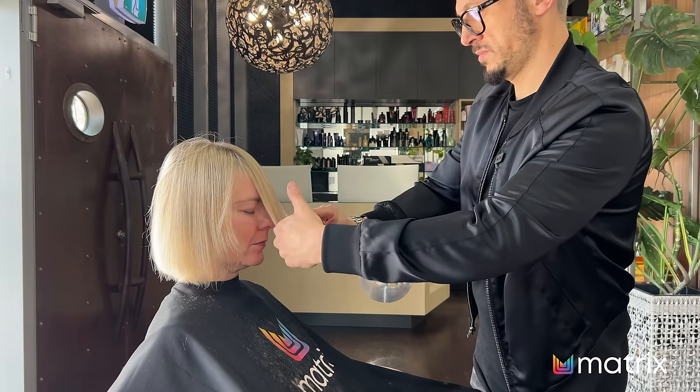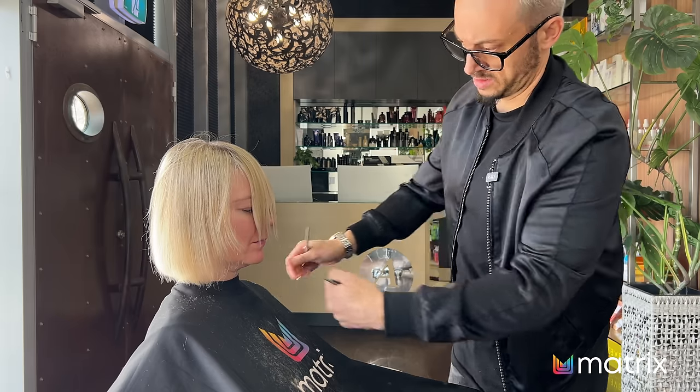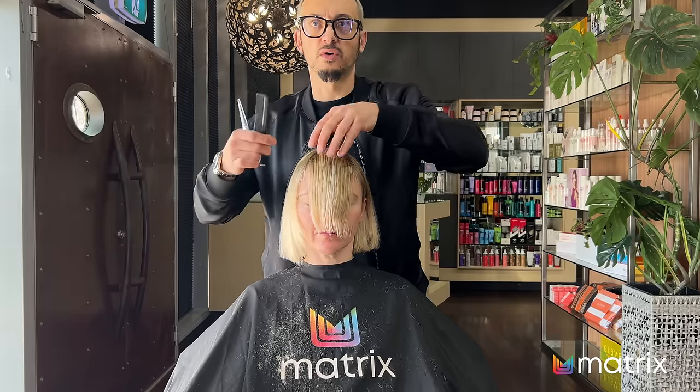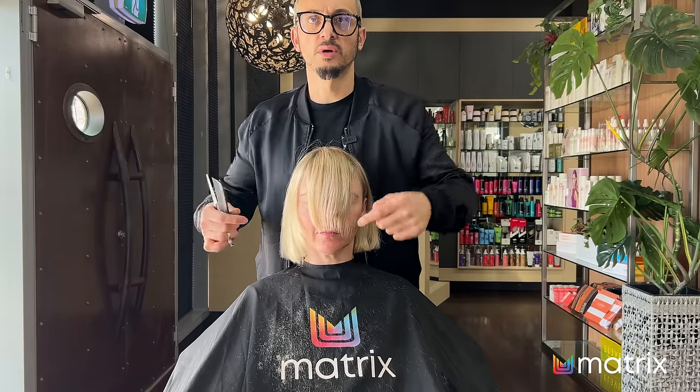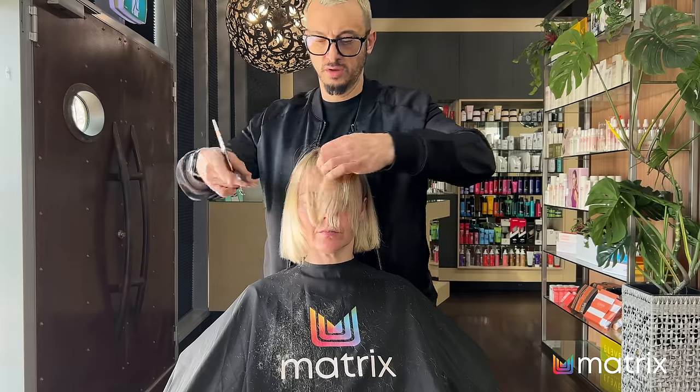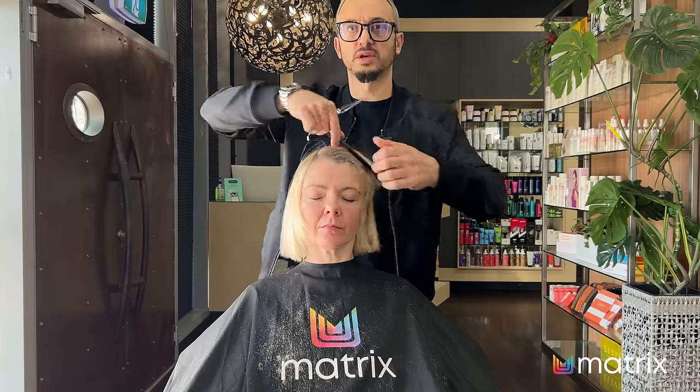And then I want you to see what it does down there. You can see that not only is it short to long on the top, but it's actually short to long here to here, so that this is going to push away and out of the face really easily.